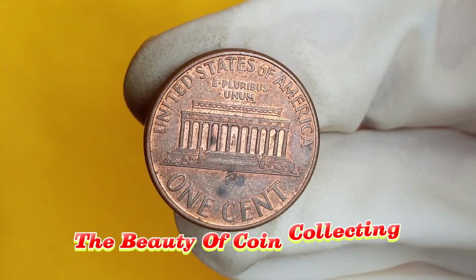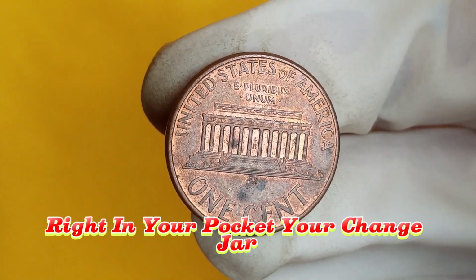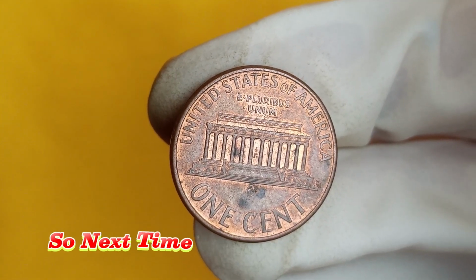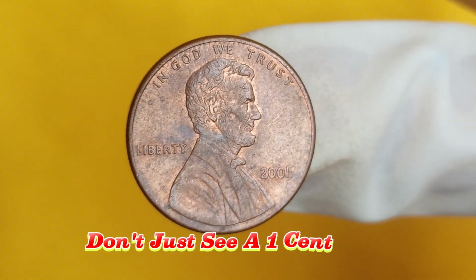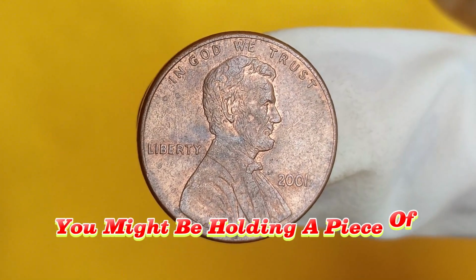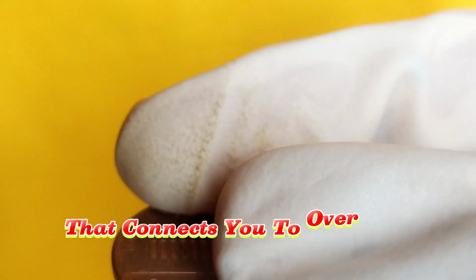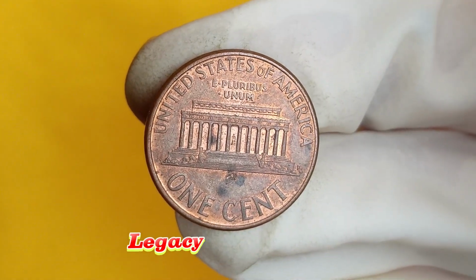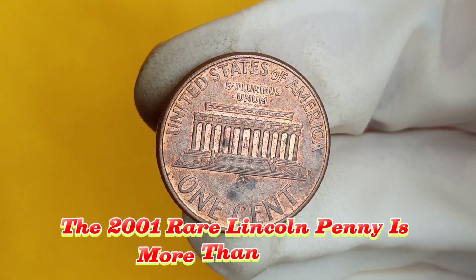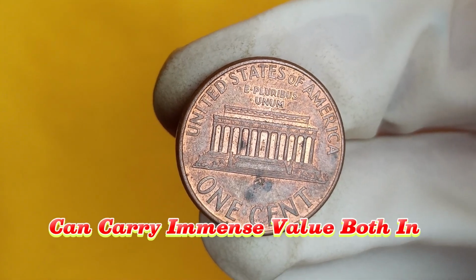The beauty of coin collecting is that history hides in plain sight, right in your pocket, your change jar, or that old family collection passed down through generations. So next time you pick up a penny, don't just see a 1-cent coin. Look closer. You might be holding a piece of American history, a treasure worth thousands, and a story that connects you to over 100 years of craftsmanship, legacy, and mystery. The 2001 rare Lincoln penny is more than money. It's a symbol of how something small can carry immense value, both in dollars and in meaning.